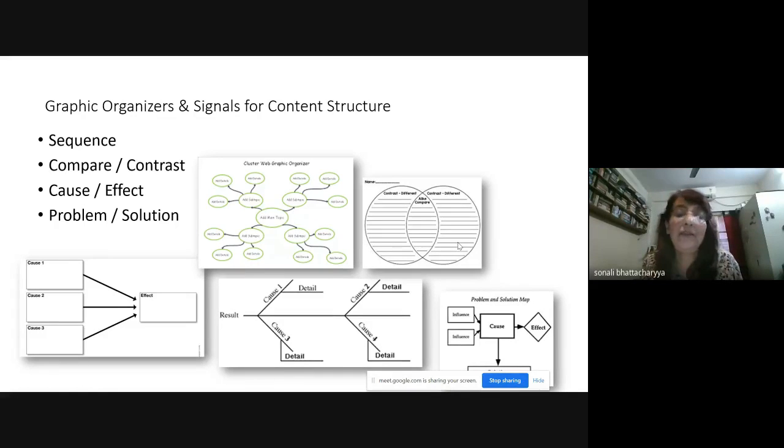If it's a cause and effect kind of structure, you could try the fishbone graphic organizer, where you begin with the result, you analyze, work your way backwards, you find your cause 1 and cause 2, cause 3 and cause 4, and then you detail up cause 1, detail up cause 2, etc. Okay, so the fishbone is good if you're using the cause and effect structure for your expository text.